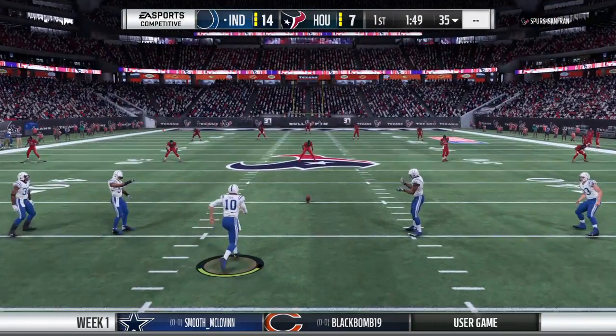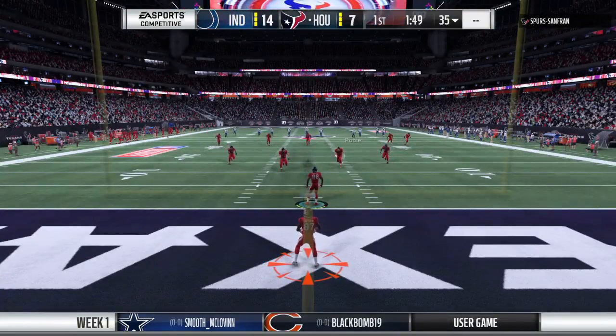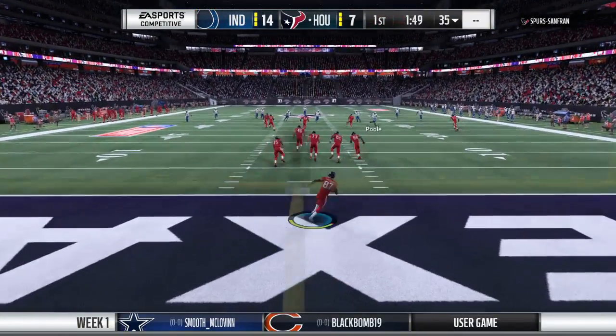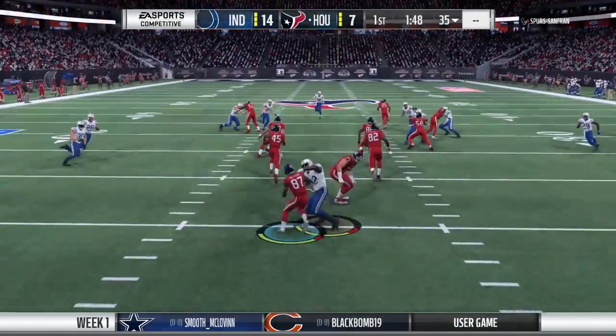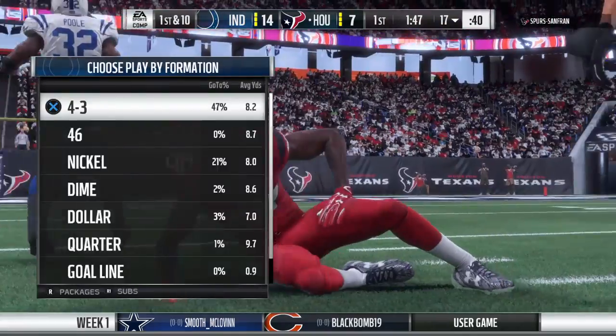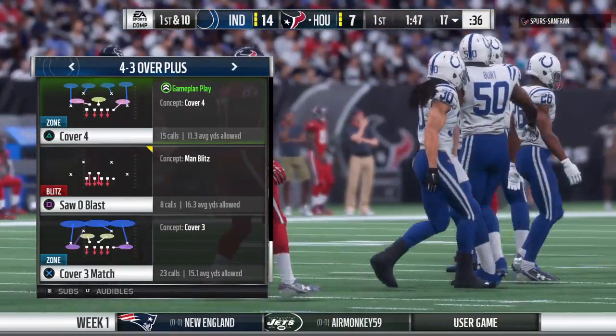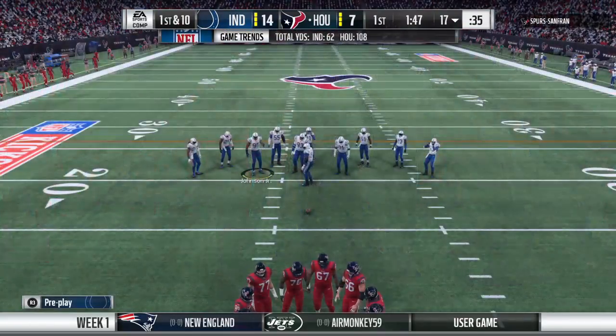The punter Pinion now to kick this one away. That's fielded in the end zone, and he will be brought down here at about the 17-yard line. And now out comes Houston, and they're hoping to redo their efforts in the last drive when they got into the end zone.